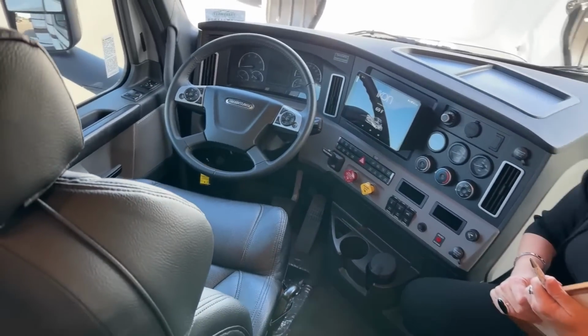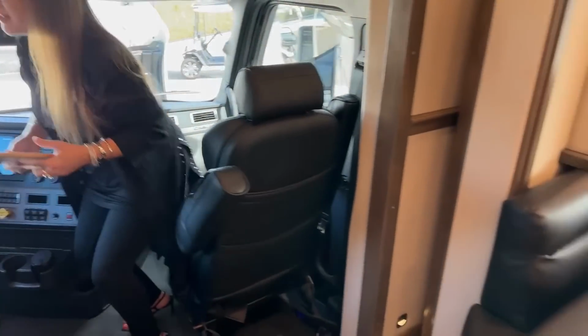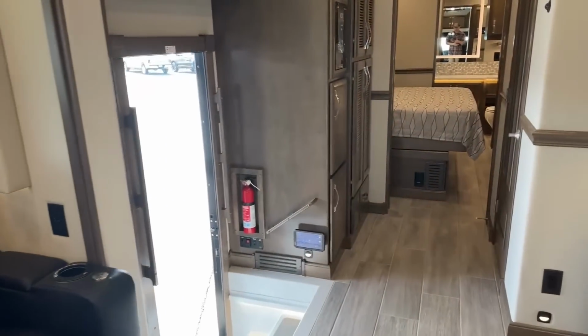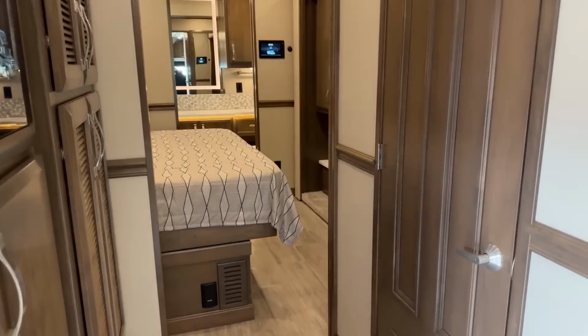So right now, Jody, if you don't mind, let's go ahead and take her on outside. And I'm going to bring those slides in because we have not had a chance to see the beauty shot yet of this coach with all of her slides in. And I think that we've all really been looking forward to seeing this beautiful glacier paint. So I'm going to go ahead and bring those in right now.